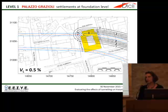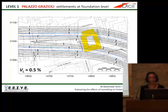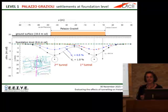And this is a section more or less orthogonal to the tunnel axis, where you can see the final vertical displacements that are computed immediately after construction of the first tunnel, the red and green lines, and immediately after construction of the second tunnel, the blue and black lines, for two values of assumed volume losses of 0.5% and 1%.